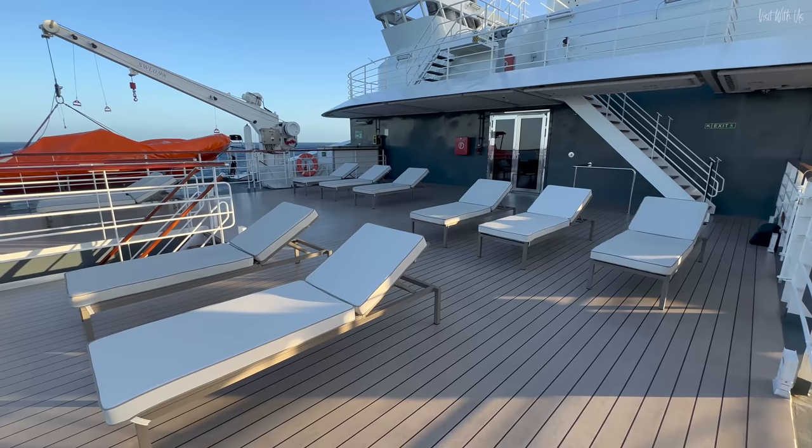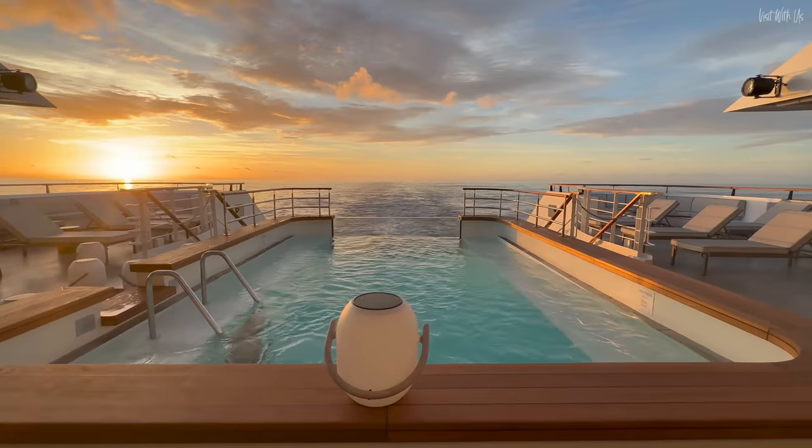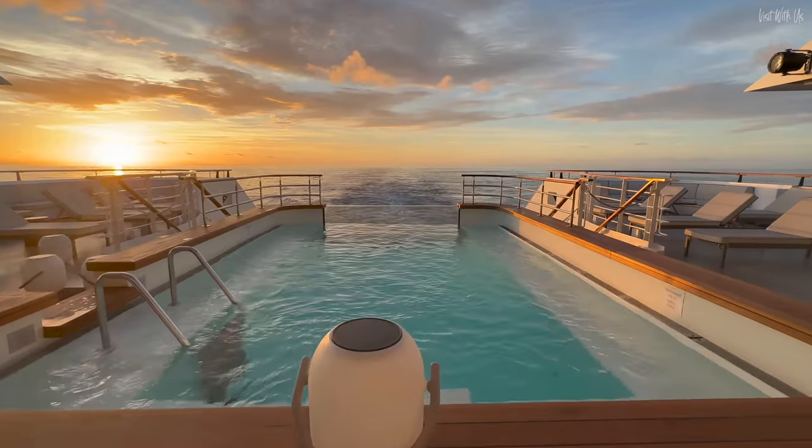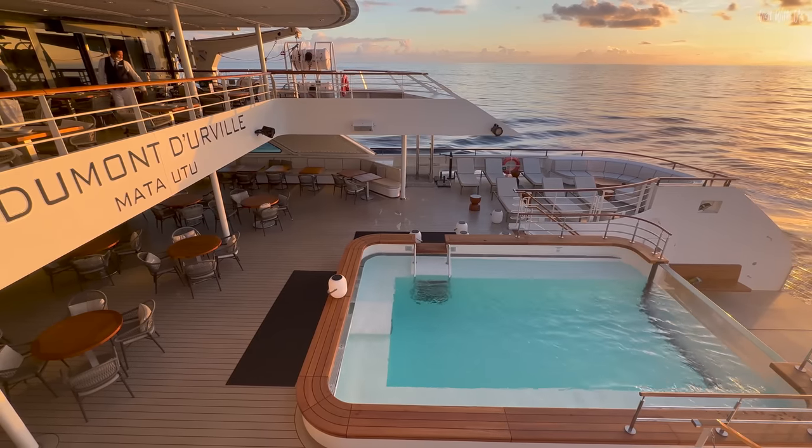Now, this is where my criticism lies a little bit, is that there's not many spaces with sun lounges. There is the deck 7, which probably has a dozen sun lounges on it, and then there's the two wings beside the pool at the back of deck 3, which again is literally a dozen. There's six sunbeds on either side, so we're talking about 24 sun lounges for 180 passengers. So that for me is a little bit of a criticism. I know that this is an expedition ship and you're often doing stuff, but it's still nice to have somewhere.